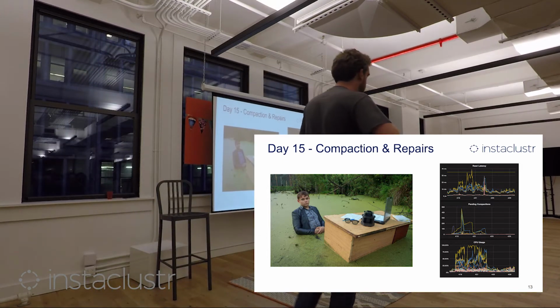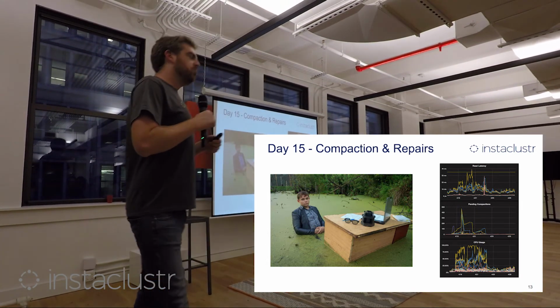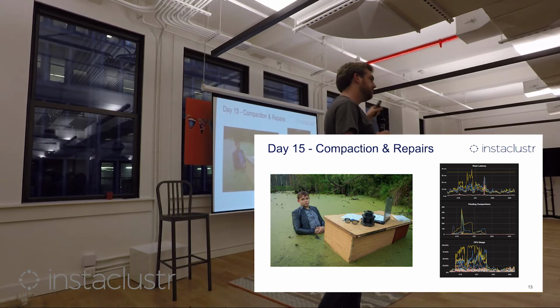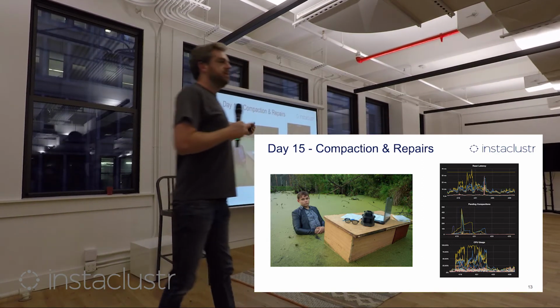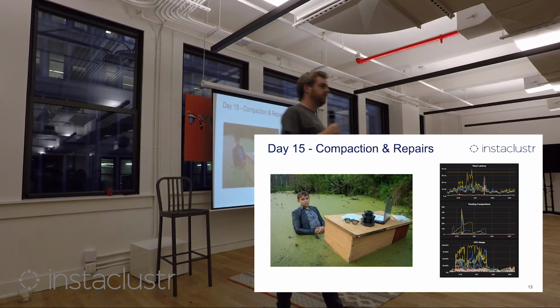Now, hopefully some of your performance testing uncovered this, your long-running benchmarks uncovered it. But what we see from pretty much every one of our customers who has implemented a greenfield Cassandra project as their first time, they hit this issue. And that's about 2 weeks in. They go to run their first repair process.